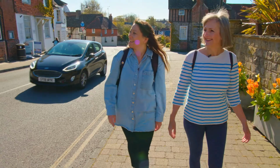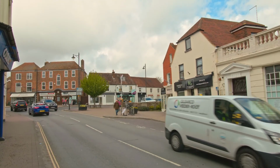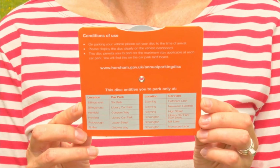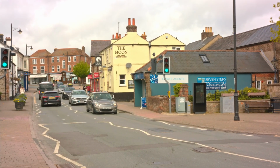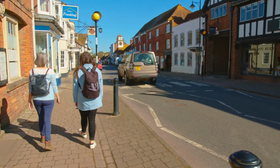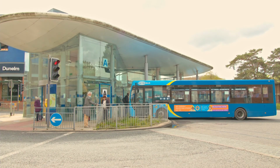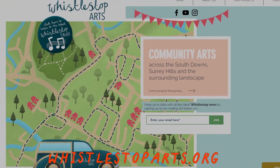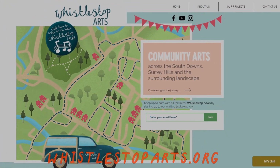Getting out and about couldn't be easier. If you're travelling by car, Horsham District Council offers an annual parking disc that can be used in 12 HDC managed car parks in the market towns and rural parts of the district. And currently, it's only £15 for the whole year. There are numerous bus routes and train stations across Horsham District. You'll find links on the Visit page of our website, whistlestoparts.org.